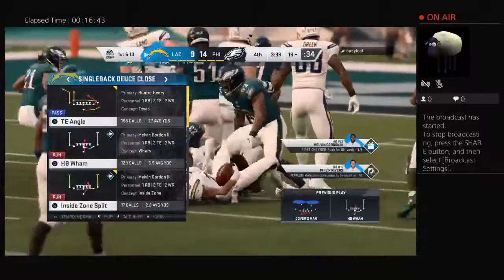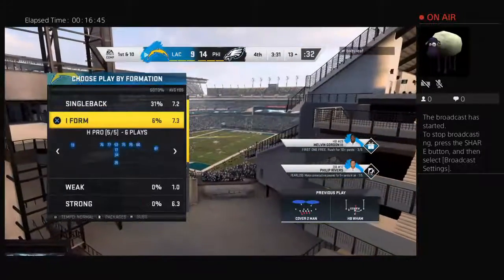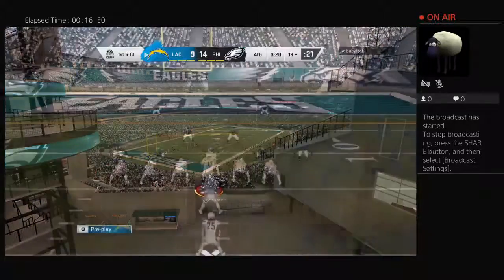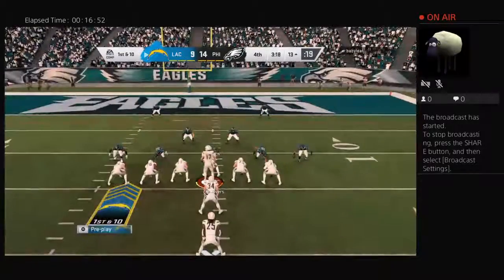Would you say this offense is locked in right now? They're having no trouble on this drive. What, is it 3 plays, 3 1st downs? Yeah, you talk about on the march. They keep this up, they'll get to the end zone real fast.